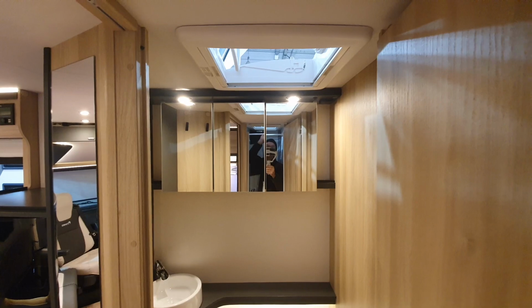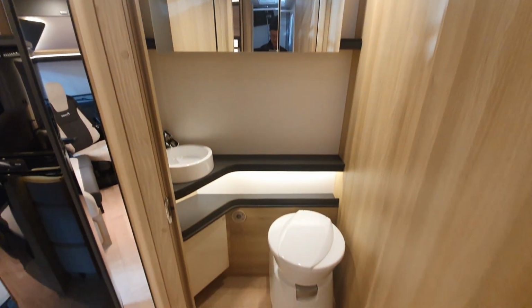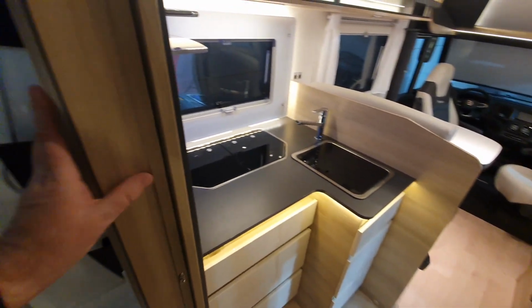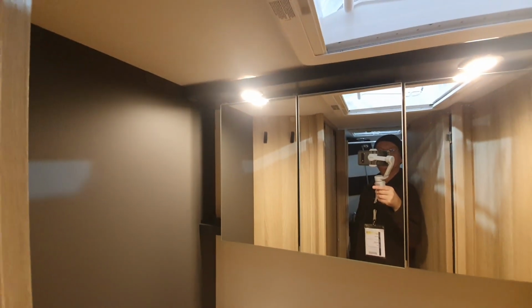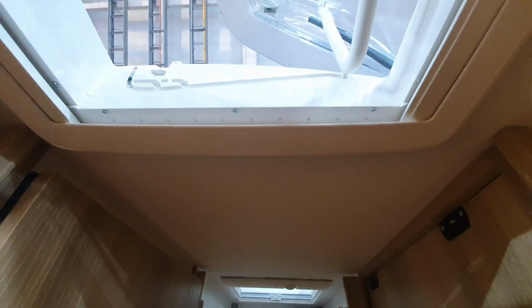This bar up here, I think, is quite a useful feature. Here, we can also close this via a sliding door. So there we go. We now have a dressing area of sorts. Let's come round, show you the whole thing as it is. No, it's not a dressing area because it hasn't got anywhere to store your clothes, but it's a small room.